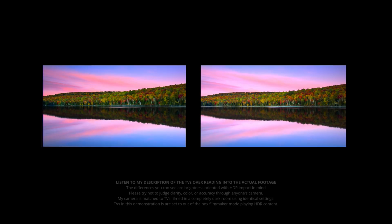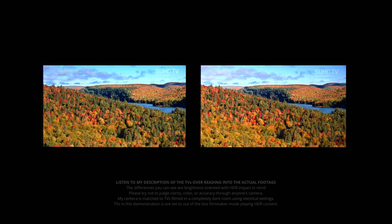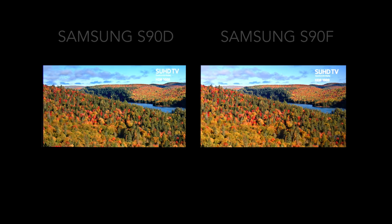We have the 2025 S90F going up against the 2024 S90D. Both of these TVs use some type of Samsung Display QD OLED panel. However, your region may be using an LG Display W OLED panel, which is less capable than a Samsung Display QD OLED panel. So you're definitely going to want to look into that.